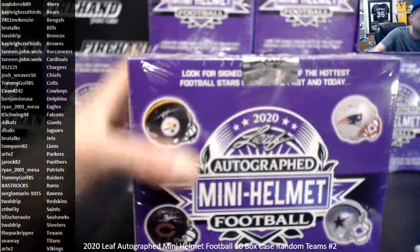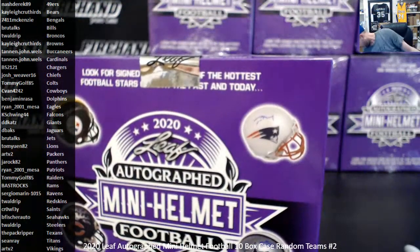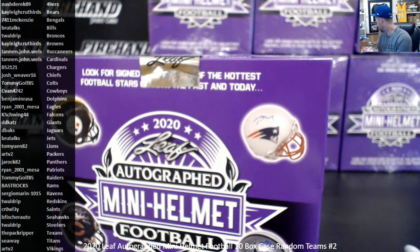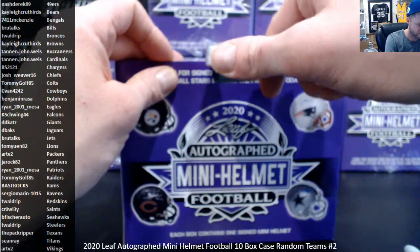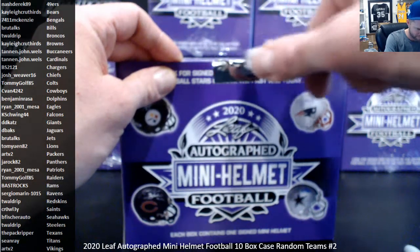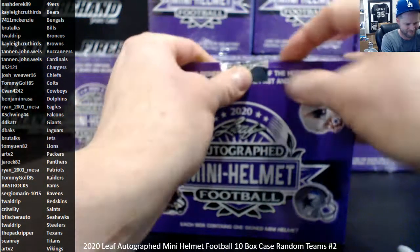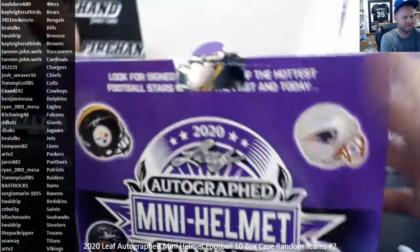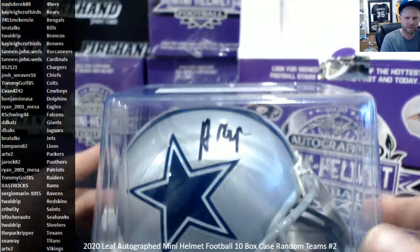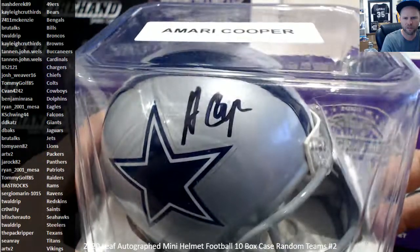Probably gonna see a lot of the same players on these helmets as you see when you open up the Leaf jerseys, I would imagine. Another guy comes sit down and sign both. DJ Moore and Joe Montana, pretty regular in the jerseys as well. That little seal works. Dallas Cowboys. Amari Cooper. C-Van 4242 with the Cowboys.